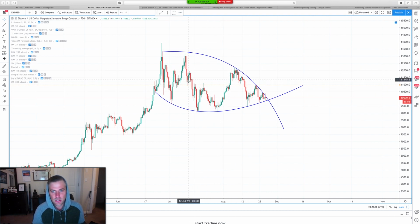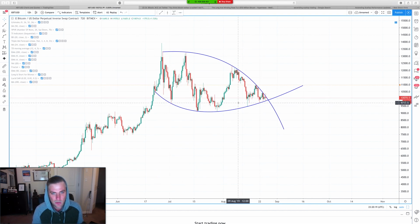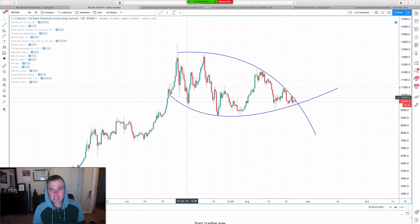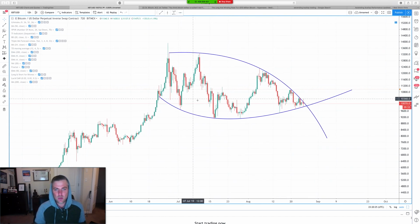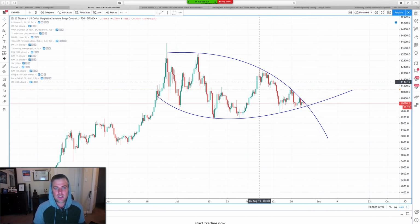And then you kind of get this flat resistance and this ascending, what's kind of like an ascending triangle, but it's a little more so because you have this rounded, beautifully rounded bottom. So that is something that I always pay close attention to. And then what happens when you get the same thing on the top, where it's this kind of rounding top that's very much a parabola?